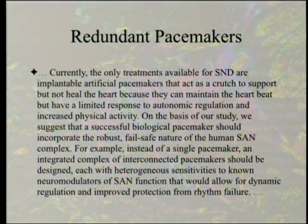On the basis of our study, we suggest that a successful biological pacemaker, which might be able to get faster if you were to exercise, for example, should incorporate the robust, fail-safe nature of the human SAN complex. That is, look at how it's done originally and try to copy that. For example, instead of a single pacemaker, an integrated complex of interconnected pacemakers should be designed, each with heterogeneous sensitivities to known neuromodulators of SAN function that would allow for dynamic regulation and improve protection from rhythm failure.